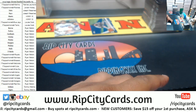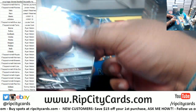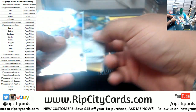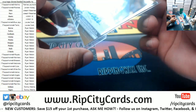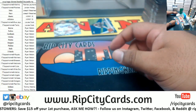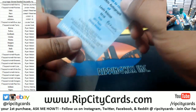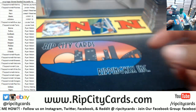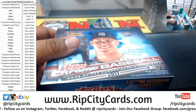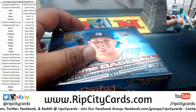And since this is chrome, this is 55s. So far, Moncada the only numbered autograph. Put that to the side there. All right, let's keep it moving. Box two. My boy, speaking of Frank Thomas into existence.